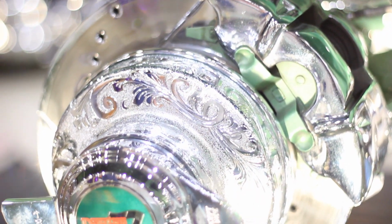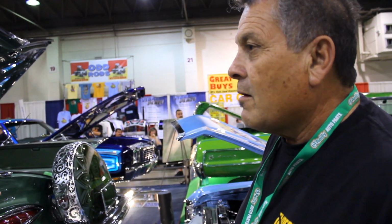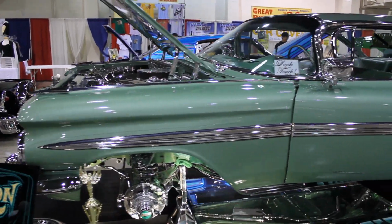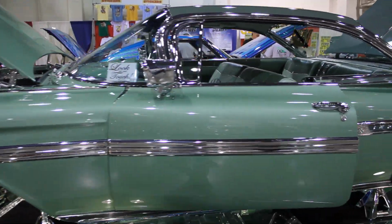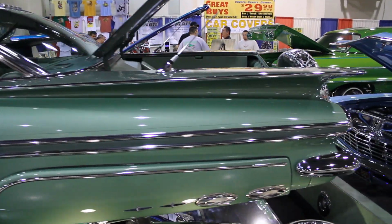Did it really? And we've had a lot of fun building this 59. A lot of fun. Did you have family, friends, people helping you on this car? Oh, everybody. Everybody chips in. So this is definitely a family affair to build these cars. So it's not just an individual deal. These cars take the family in some cases to really build these cars. And it's a love affair that not only you but your family shares and friends share with you.